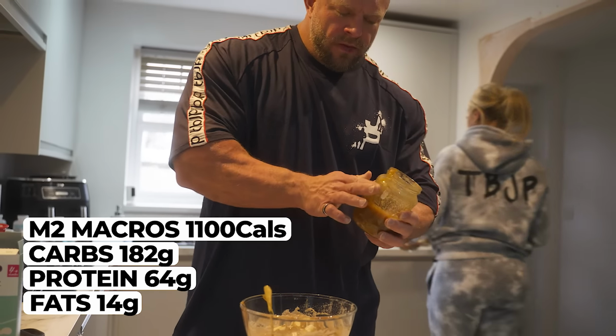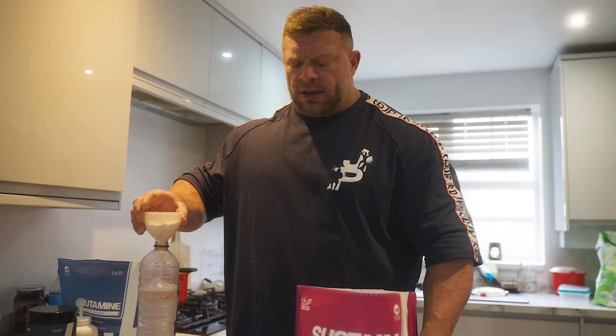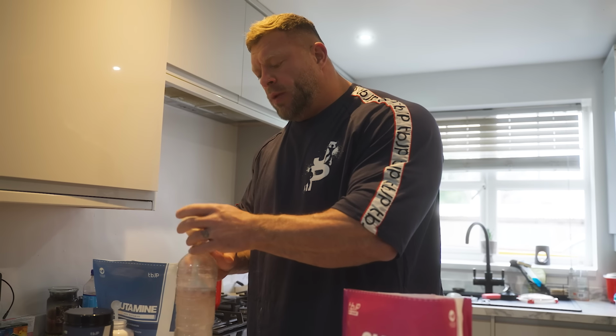Yes, big dogs. We're back for pre and intra workout. So 80 grams, I've just put my sustain in actually, 80 grams of sustain going in, which I spoke about this before. Sustain, which is the berry burst flavor, is for me the best intra workout carb on the market for digestibility, taste, how it mixes. I do sometimes use the performance fuel as well, mix it, but at the minute I'm just really getting on with the sustain.